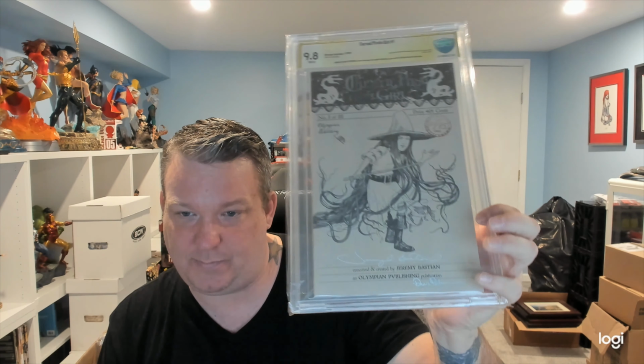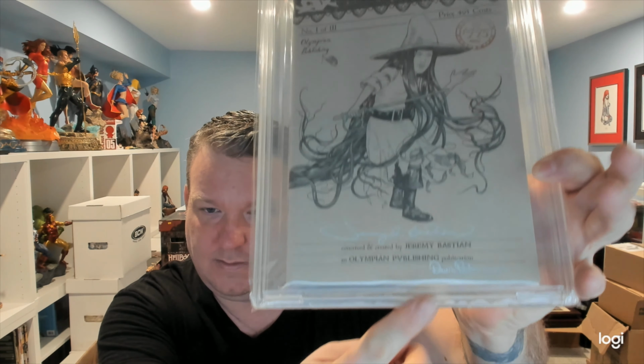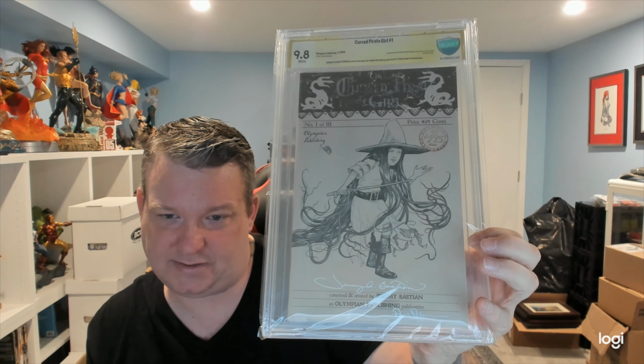And I also got something else. I got another one. This one's signed by David Peterson on cover and last page, because he also signed the pin up on the back. So he signed the front down here, and then Jeremy Bastian signed the front too. And then he also signed the last page where he did a pin up, and then Jeremy Bastian signed the cover. 9.8. This is by CBCS, though.